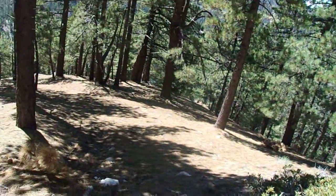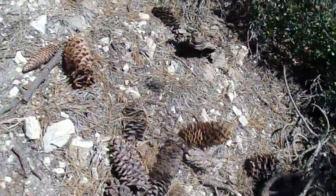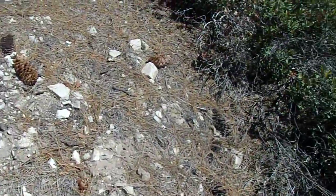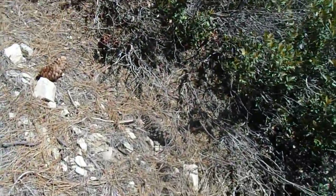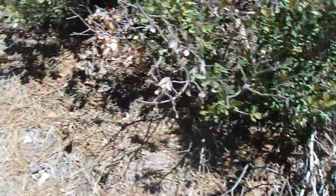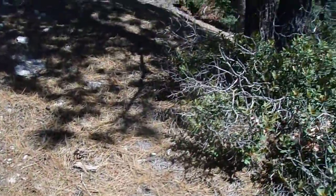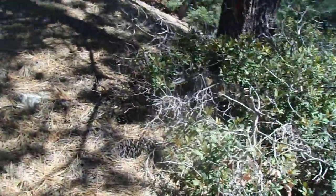So I'm following the ridge. Occasional traces of a very faint path. Don't really see much of one here now. So I've just been following the ridge. Really not much of a footpath over here. I've been climbing, and the bugs are getting bad again. They're getting very swarmed. They're getting very much in that swarm pattern.